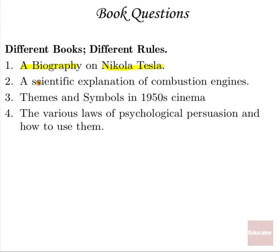However, if I was reading a scientific explanation about combustion engines, I'm going to expect a lot of diagrams. I'm going to expect a lot of dry technical language. I'm not going to be expecting a narrative of the history of combustion engines, but I'm going to expect some very, very dry scientific language that's definite, that's easy, that's curt, probably a little boring, but if it's a scientific explanation, it better be.